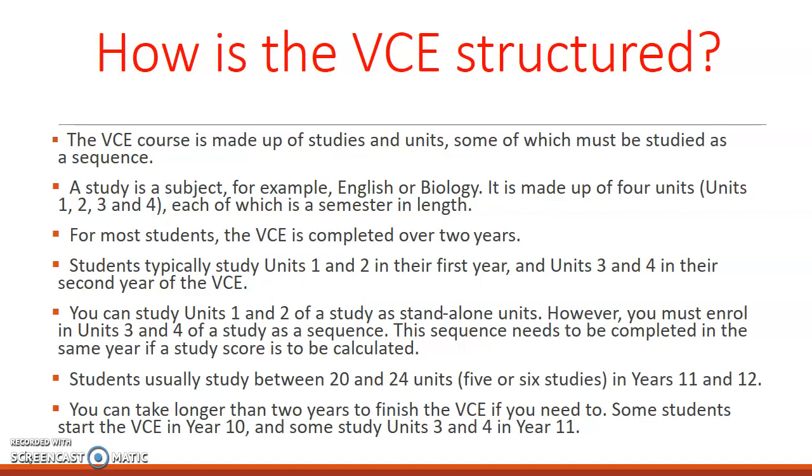You can take longer than 2 years to finish your VCE if you need to. Some students start their VCE journey in year 10, and some study units 3 and 4 in year 11. Some other students decide to do what we call a 3-year VCE, which is spread their VCE course across 3 years so that they can allocate a little bit more time to each individual study, allowing them to have greater success.